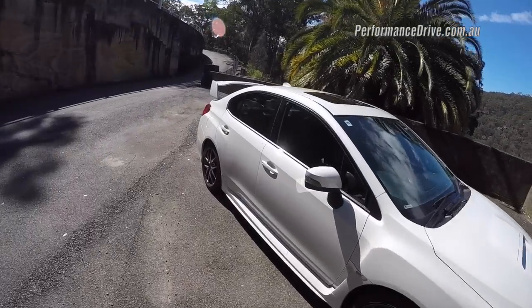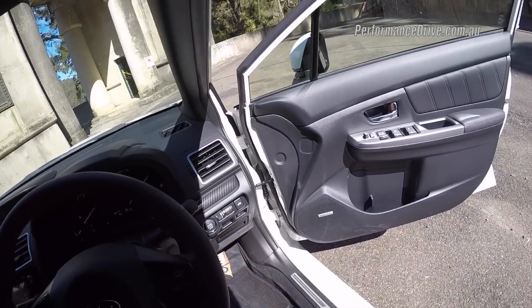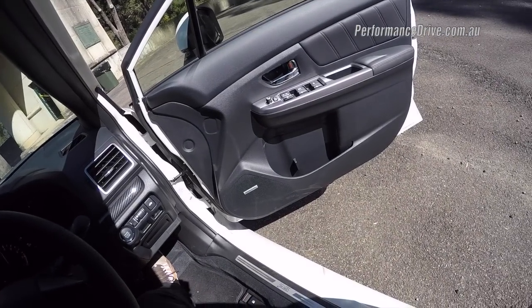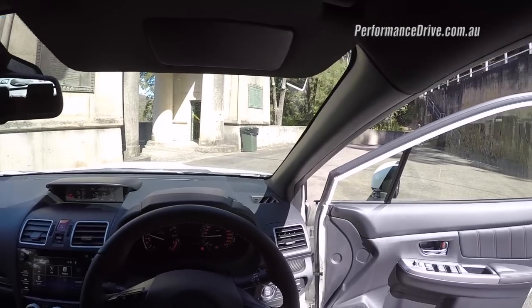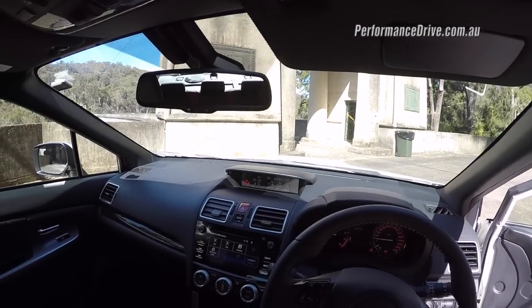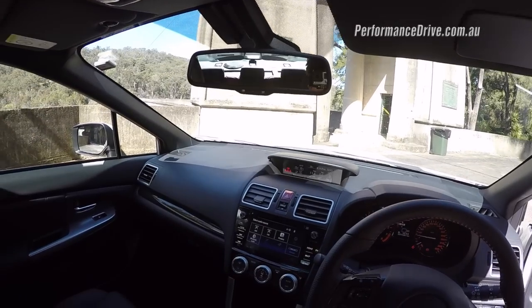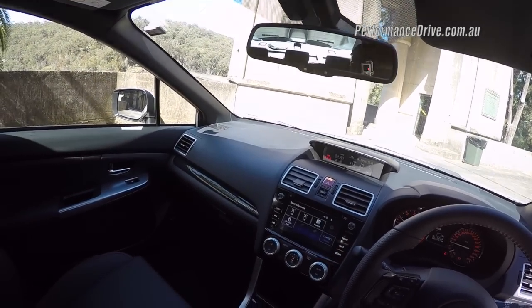I'll start it up and you can have a bit of a listen to it. Push button start. So you can definitely hear that throbbing soundtrack from the engine. It is a bit quiet for my liking, particularly on the outside. A lot of new cars are, they've got to meet very strict emissions laws, so the exhausts are becoming quieter and quieter in my opinion. Inside the cabin you do get that characteristic WRX sound, but from the outside it's pretty quiet.